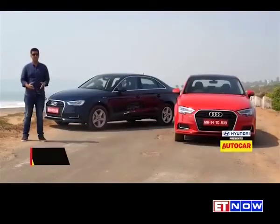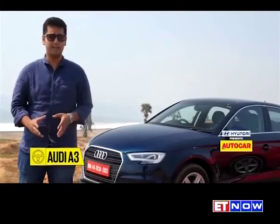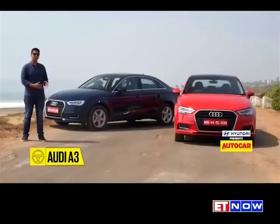The Audi A3 is your entry point into Audi's sedan lineup, and the good thing is it's never come across as a cut-price Audi. This is a car that offers the full Audi experience just in a shrunken package. Well, it's got a facelift now and also a new petrol engine. Let's see it in a bit more detail.